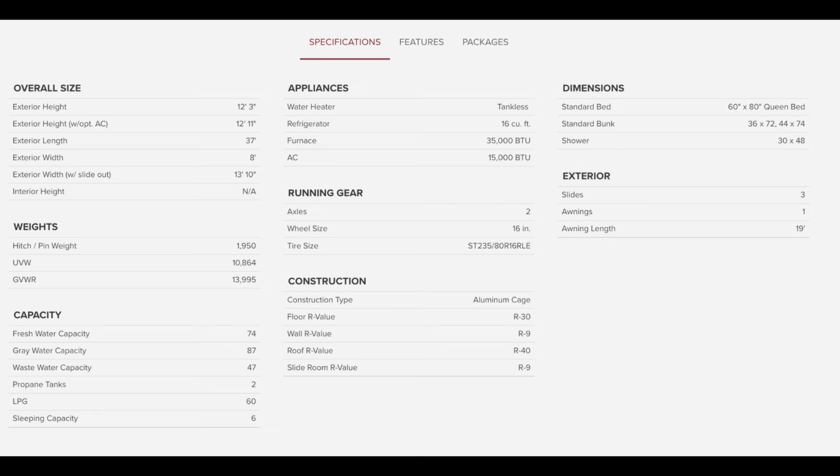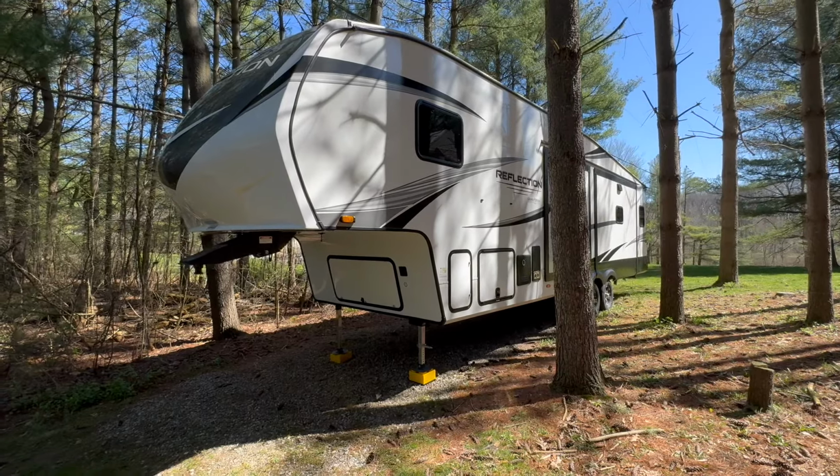There's other longer models that have more features. We just don't want a fifth wheel that big. And honestly, we would have been happy with a trailer like this 2 foot shorter. We ended up landing on the 324 MBS.